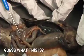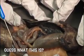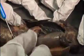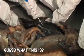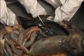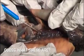Guess what this is? These are the intestines. Guess what this is? This is the liver. Guess what these are?